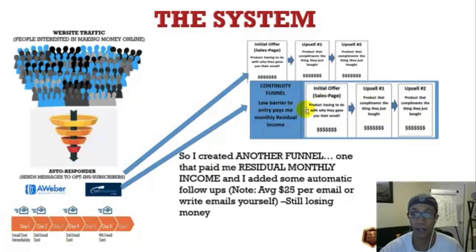So I created this little funnel, and I added some more automatic follow-up messages, right? And if I didn't want to write them myself, I would pay someone anywhere from $25 to $50 to write them for me. Again, don't worry about doing any of this stuff. I'm just explaining to you how it works. Somebody would get on my email list here, and for the first week, they would hear about this offer, and then for the second week, they would hear about this offer, right? And if they bought anything, I would make money.